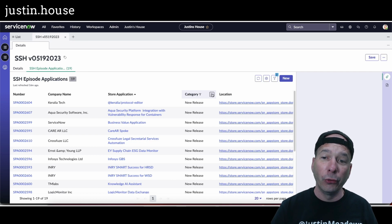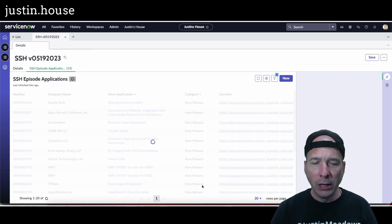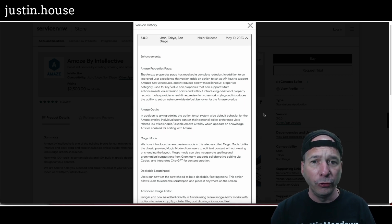That's it for the new releases, so we get to move on to the highlights before we wrap things up. Let's go ahead and go through those. First up, Amaze by Intellective got updated to version 3.0.0. Enhancements, quite a few of them actually.